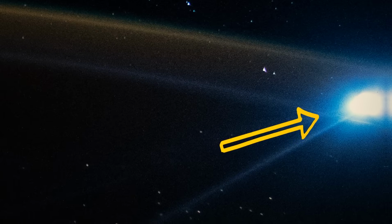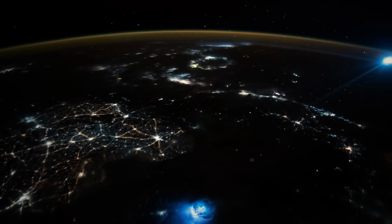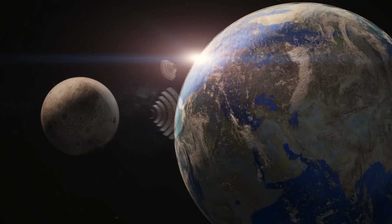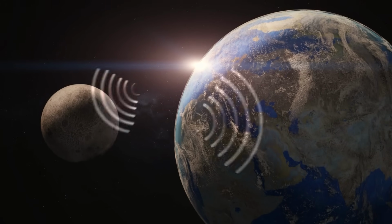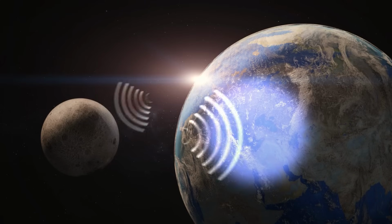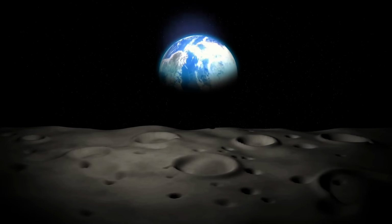The second blue blob of light is a bit different. We're looking at the reflection of the moon's light on our home planet. The moon actually reflects the light coming from the sun onto the Earth, and when that light goes through the Earth's atmosphere, it creates a big blue blob with a fuzzy outline. It's like a shiny blue hat our planet is wearing.